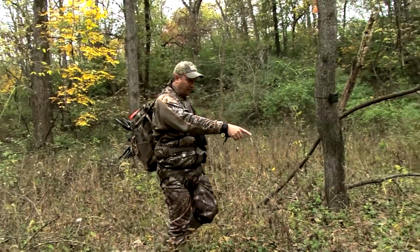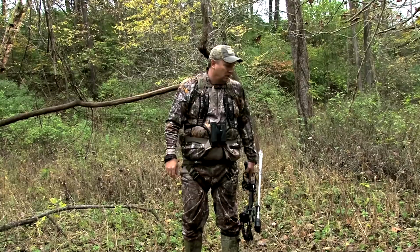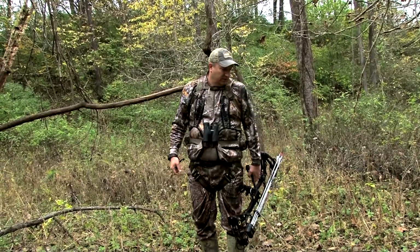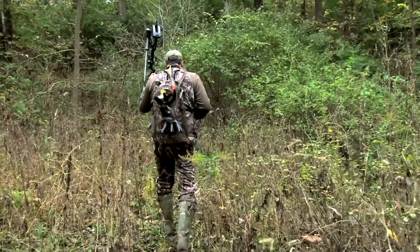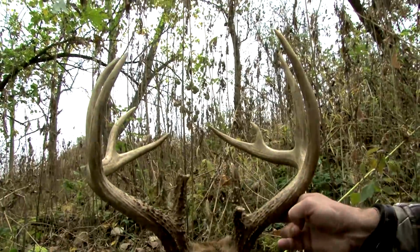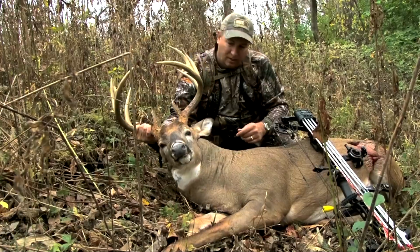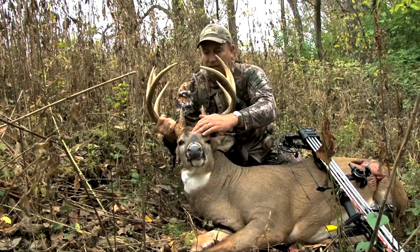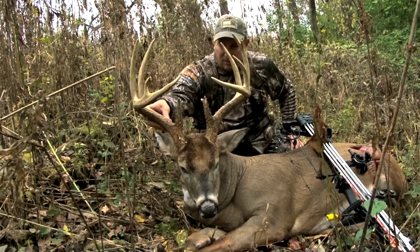Here's that primary we were talking about. Look at the size of this scrape. That's what we set up for, and it was just ideal, perfect this morning. He's got big old fish hook kickers off the back of his brows. Really solid mass. Boy, he's a stud. Look at that big old head on him. Big old Roman nose humps right there. Look at that forehead. What an awesome, awesome whitetail.